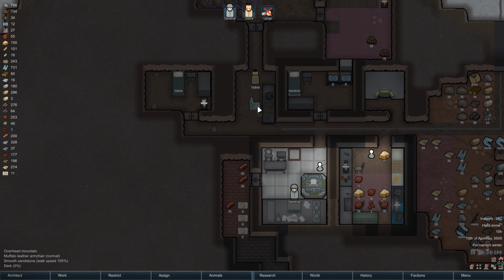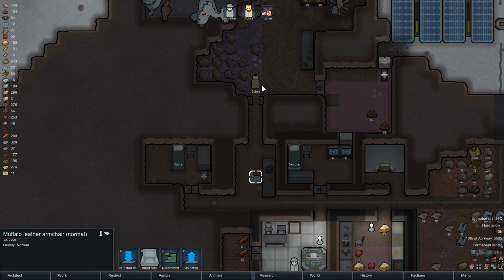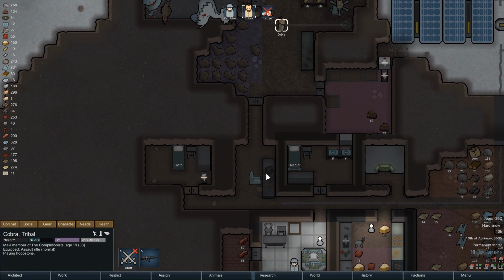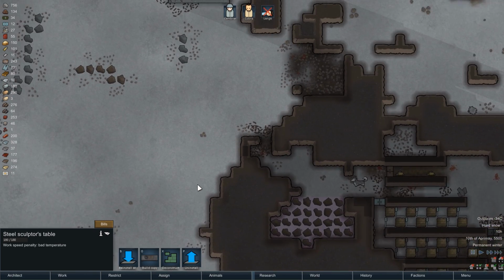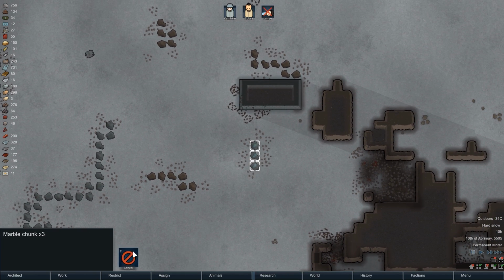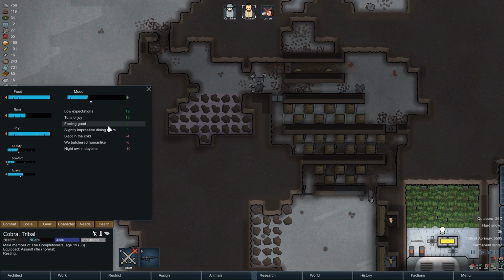And indeed, the final product is of normal quality, so in his comfortable new armchair, Cobra can now prepare to start sculpting. One more thing before we can begin though, we still need some material. Sculptures can be made out of a variety of materials. Gold and silver definitely produce the most beautiful sculptures, but we don't have any of those to waste, so marble will have to do instead.